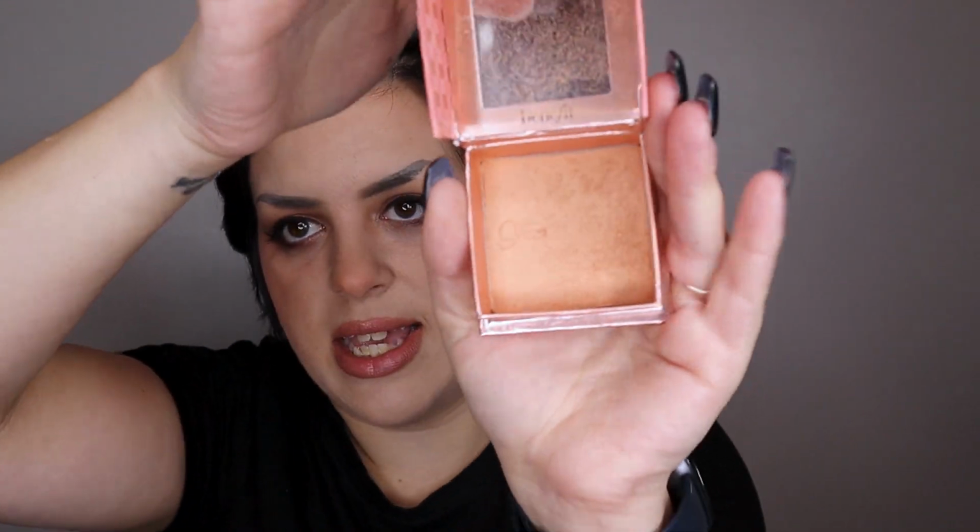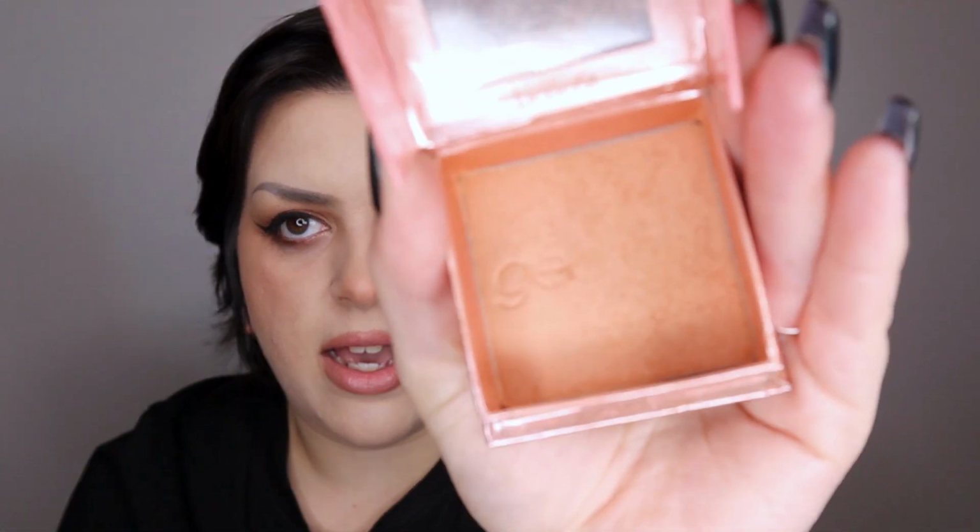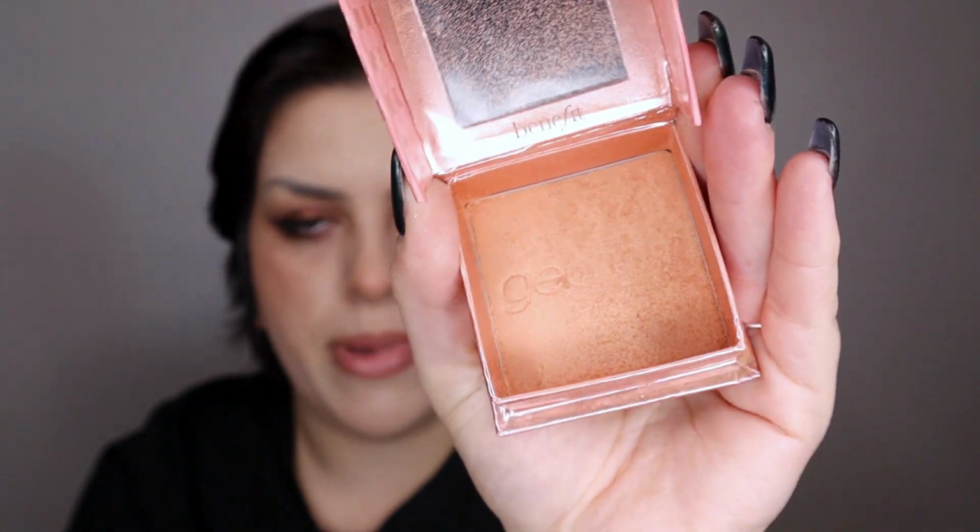The next thing on the list is blush. I'm going to be starting with this Georgia Peach. It's pretty full, guys. It's not extremely pigmented. It's from Benefit, so obviously it's going to be extremely lightweight and it's going to have a really pretty natural look to it, which is amazing and beautiful, but I really like blush.